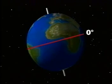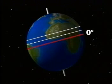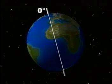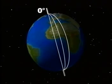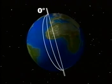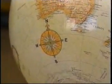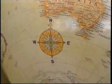The equator is the starting point for measuring lines of latitude. The equator is 0 degrees latitude. Latitude lines are measured by the number of degrees they lie north or south of the equator. The prime meridian is 0 degrees longitude. Lines of longitude, then, are measured in the number of degrees they are east or west of the prime meridian. Together, these lines create a grid, or series of crisscrossed lines, to help you locate a point on a map or globe.